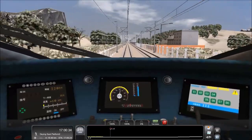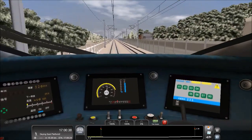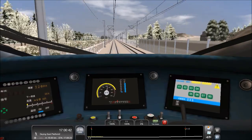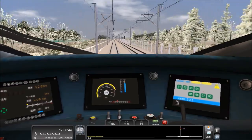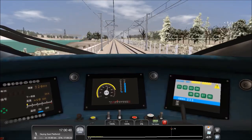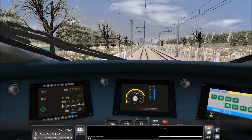Right, how are we doing? We're doing grand. Look at that huge rock over there. Very nice. So yeah, 250 is our limit and we can still go top speed, but we'll have to slow down for Daying East at some point. Well done, brain. Thanks, brain, for being clever today.